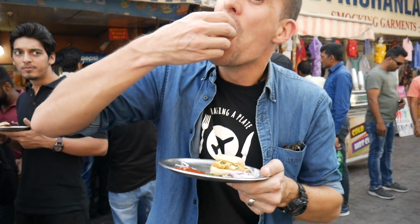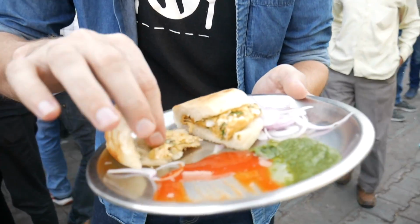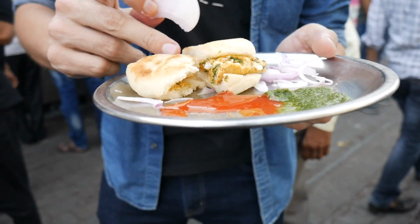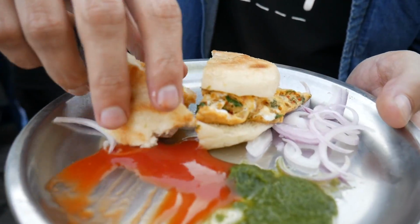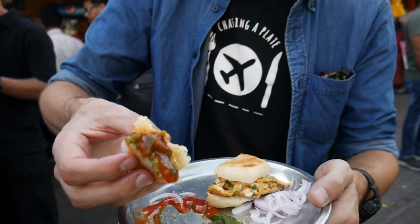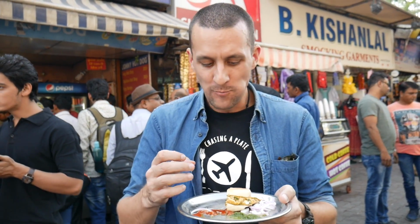Oh, oh man. That is really good. I've got to go for one just like super bite. So I've got this one side left. Let's get some big crunchy bits of red onion. I want to go through the chutney and the tomato sauce. Oh yeah. Oh, oh yeah. That was amazing.